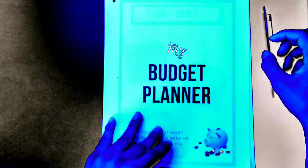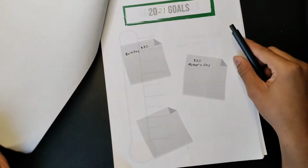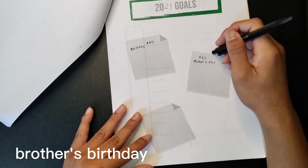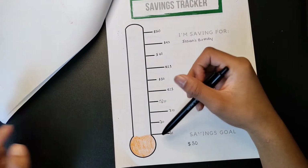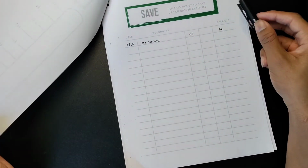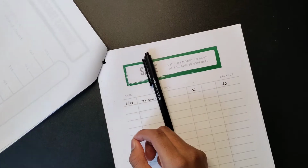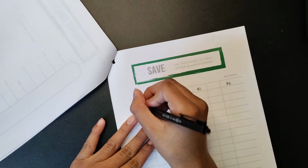Yo, it's me back again to do my budgeting. It's my budget planner. Everybody, look, remind everybody what we're saving for. We're saving for Desai's birthday and Mother's Day, both $50 goals. We currently have $5 for Desai's birthday. That's what we currently have in my savings. What's today? Today's the 24th.